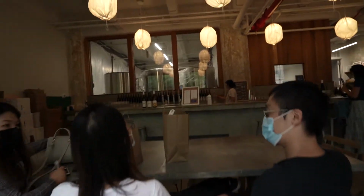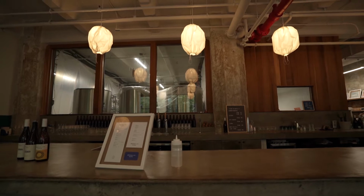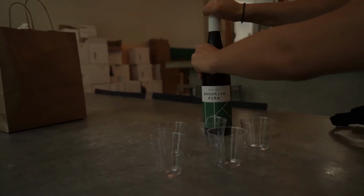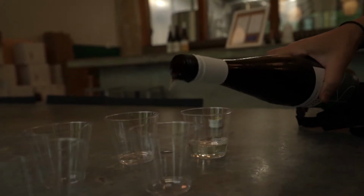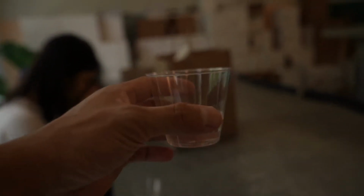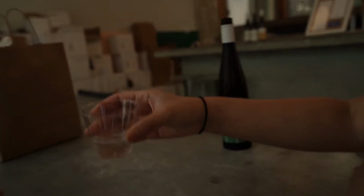Still around the Japan Village area, we met up with some friends and sampled some Japanese sake at a place called Brooklyn Kura, which is a craft sake brewery based in Brooklyn. Thanks for the drinks, and here's to the memories we made during the trip.